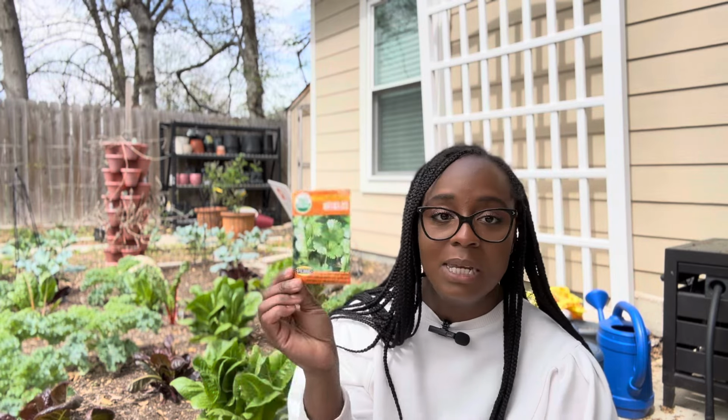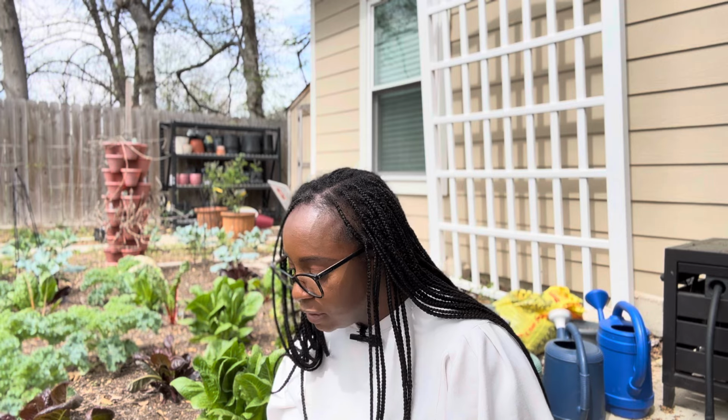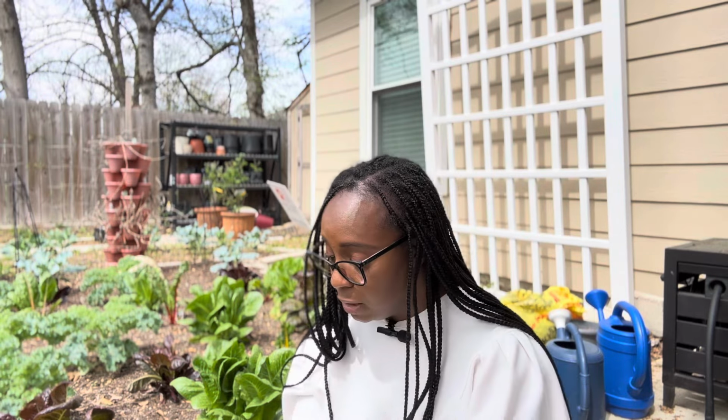Next, we have cilantro. Okay. I went ahead and just purchased the heirloom slow bolt cilantro. You want to go ahead and get this started now. You probably should have started it in February, but we still can start it in March. And I believe you have until the end of March to get the cilantro started. So we're definitely going to go ahead and get this started. This is going to be on the list for tomorrow as well.